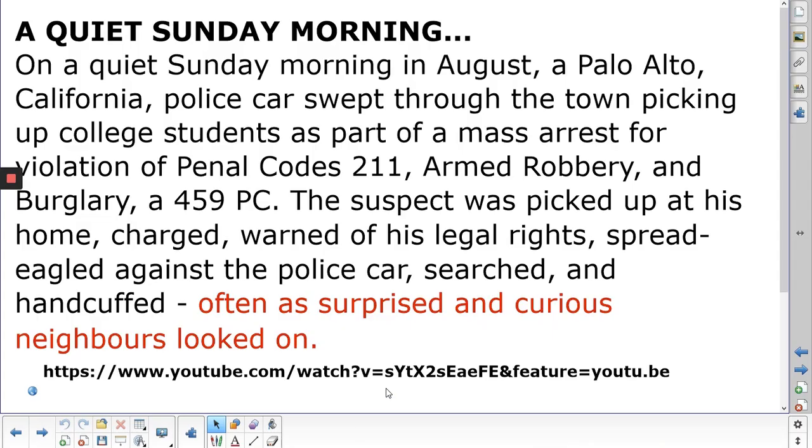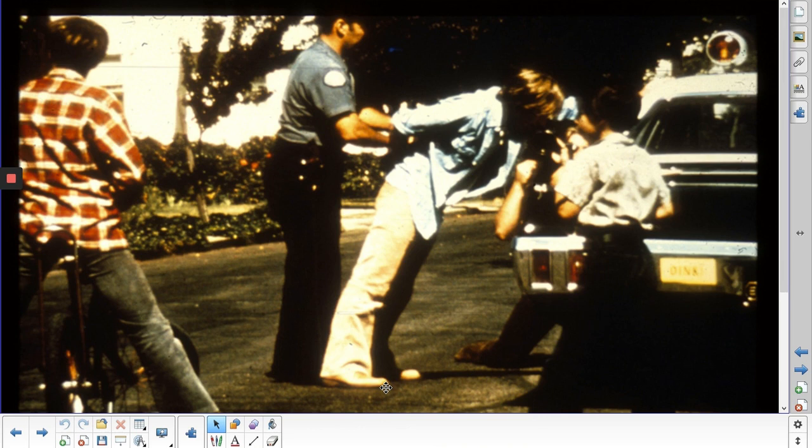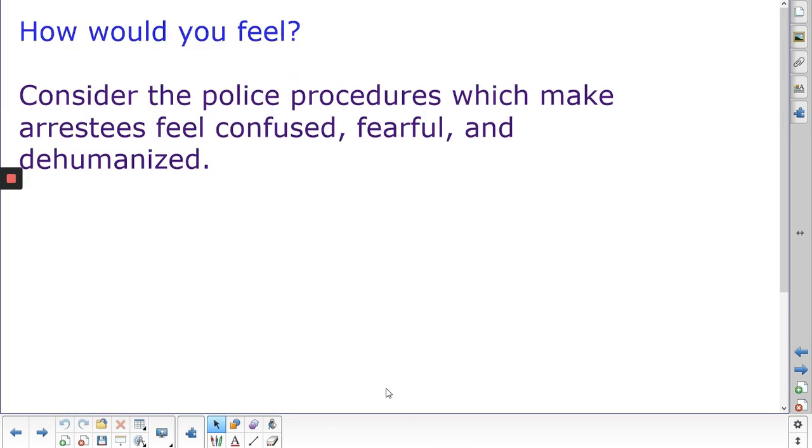As you can see, it would be quite interesting. You're seeing somebody getting arrested. You don't know what they've done. But of course, the person who was being arrested knew what he had done. What he had done is that he had answered an ad in the newspaper. But before we get to that, how would you feel if police turned up at your house and attempted this?